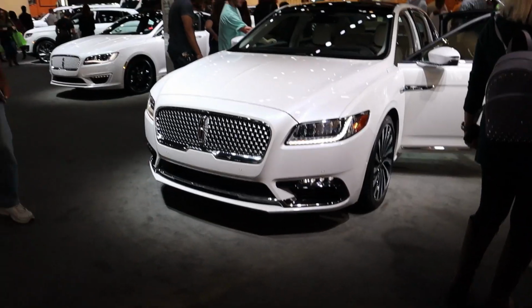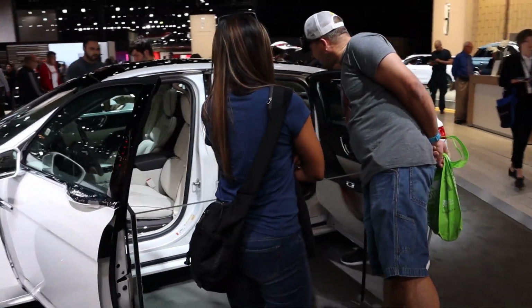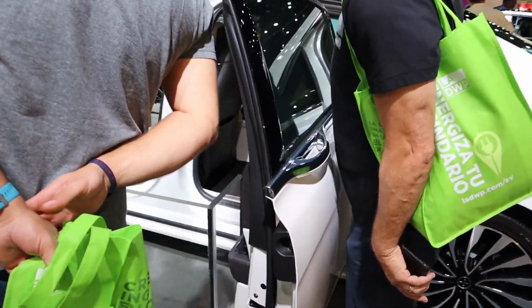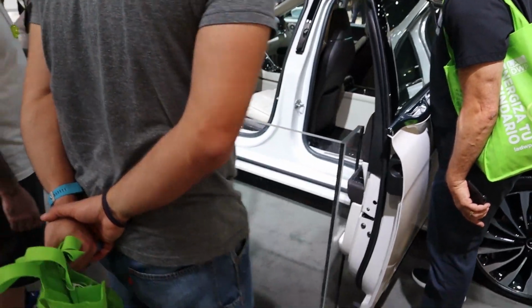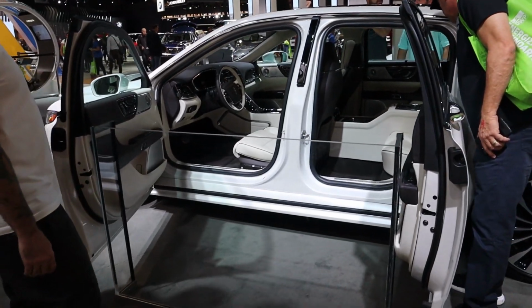Then we had the Lincoln Continental with the suicide doors. Now, if you remember, they introduced a limited release version of this vehicle probably a few years ago. I think it was last year or the year before. And now I think they're reintroducing it as a limited edition that you can purchase. But it's all pretty cool to see, like suicide doors on a Lincoln Continental.